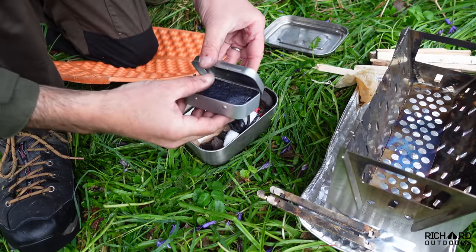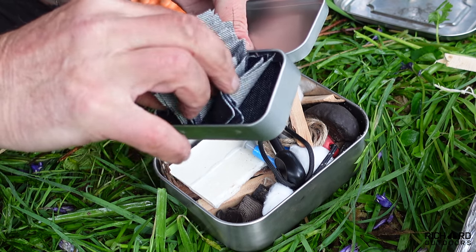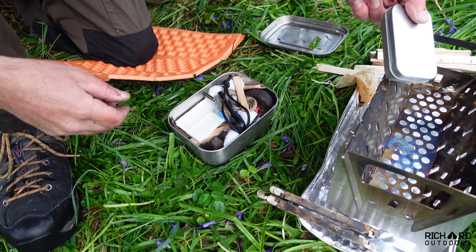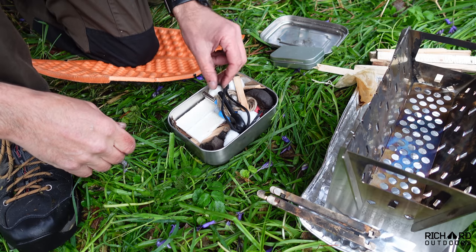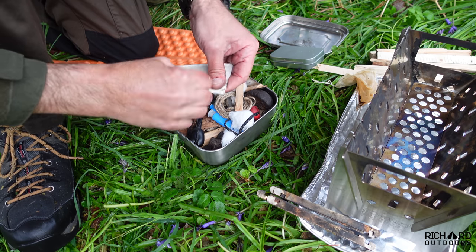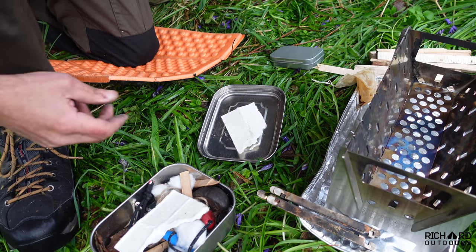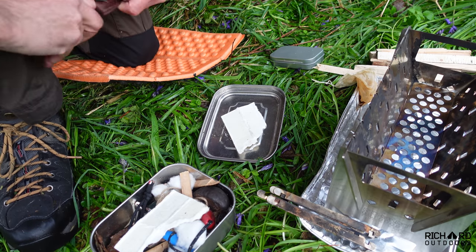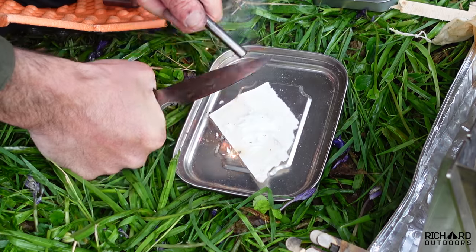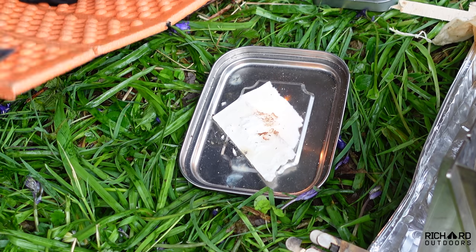Going to make some char cloth tonight, and I've got loads of pure denim cotton in there, and once I've got my fire going, I'm just going to chuck it in and leave it whilst I do my other things. But for now, let's get a little bit of a fire lit. I love this knife.